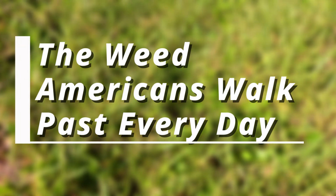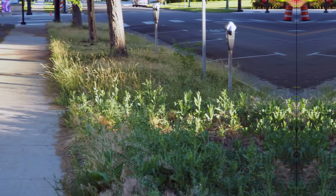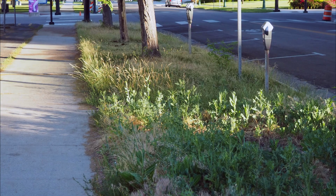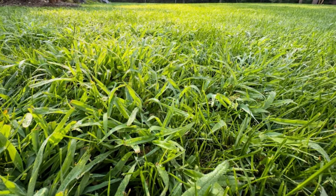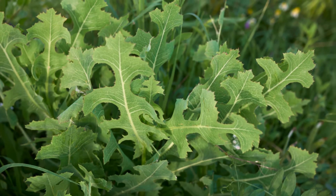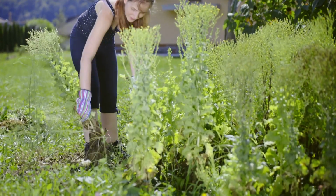Section 1. The weed Americans walk past every day. To most people, wild lettuce looks like just another tall, ugly weed. You might see it along a rural road, growing beside an old fence, behind a shed, in a vacant lot, or right at the edge of a backyard where nobody bothers to mow. It does not look expensive. It does not look rare. Honestly, it looks like something most homeowners would pull out and throw away.